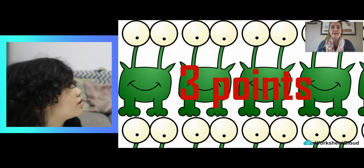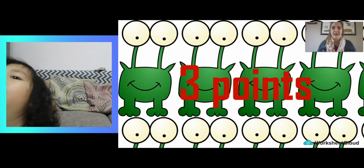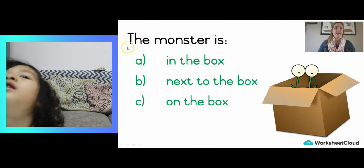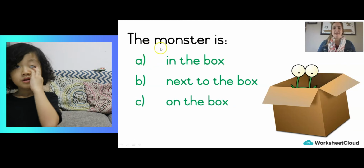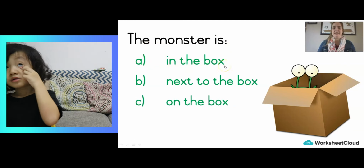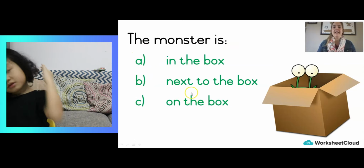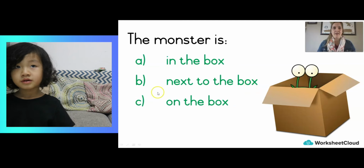Do you want to play a game? 3 points. There are 3 questions. Each one is worth 1 point. See how many points you can get. Okay, you have to say the answer before me. Okay, it says, the monster is, number A, in the box. The monster is in the box. Is that true? Or B, the monster is next to the box. Is that true? Or C, on the box.